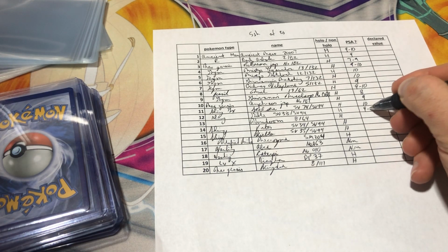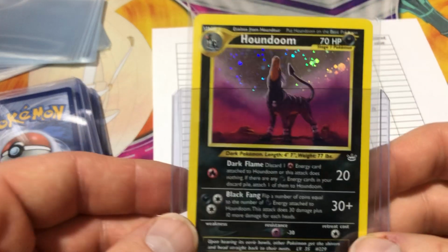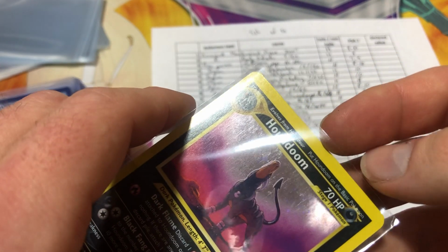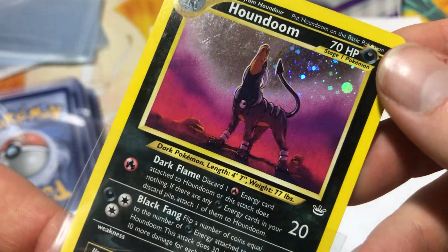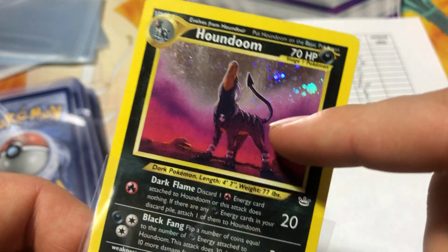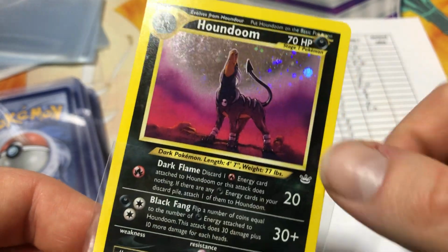Next one's a cool card in my opinion, because the Pokemon's actually doing something. It's Houndoom Howling. I'll try and pull him out. Now, there are some minor scratches on his holo foil, but it's really nothing super atrocious. It looks like he's kind of in hell, because the holo foil stops here, and there's this kind of fire going on.